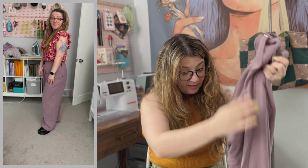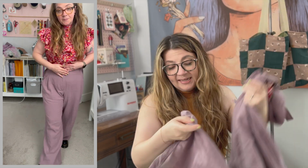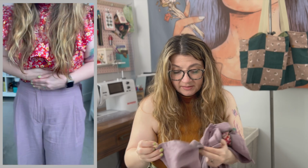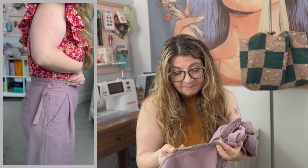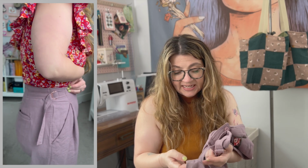What else? Let me tell you, I shortened it by 3 inches, because I always do, since they draft for someone that's like 5'6", and I'm 5'2". And I could have shortened it more. I'm going to have to take the hem up more, because I tend to step on it. Look, since I've worn them a few times, you can see. So I'm going to need to fix that, which is easy.